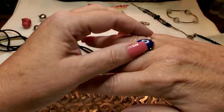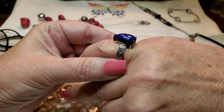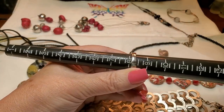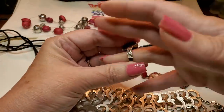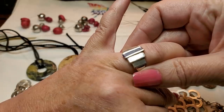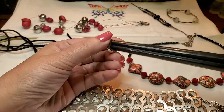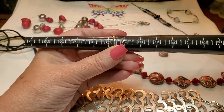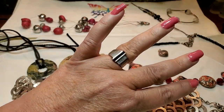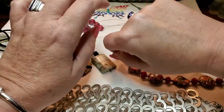I'll show you what I'm wearing today. This is a lapis that I just got, sterling silver. It's a little bit big, so I'm going to have to sell it. It is an 8 1/4. It's really pretty. And then this is a sugilite, sterling silver that I got from Sandy. And this one is a 6 1/2. Yeah. So it's really pretty.